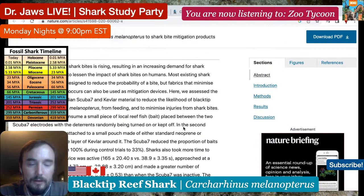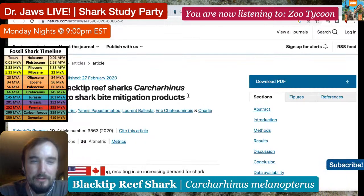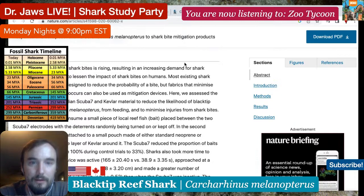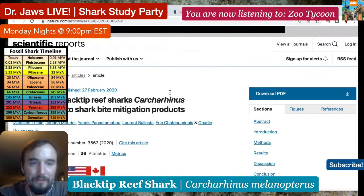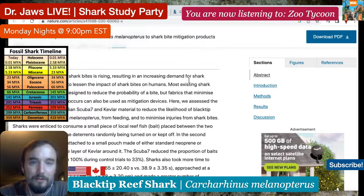Let's see. I won't read this whole abstract, but I'm curious about some of these shark bite mitigation products. Although, wait a minute. I'm not a fan of this first sentence, I'm not going to lie. "Globally, the frequency of shark bites is rising, resulting in increased demand for shark deterrence and measures to lessen the impact of shark bites on humans."